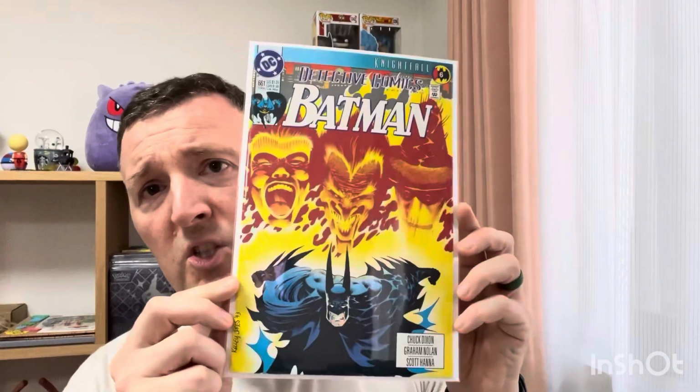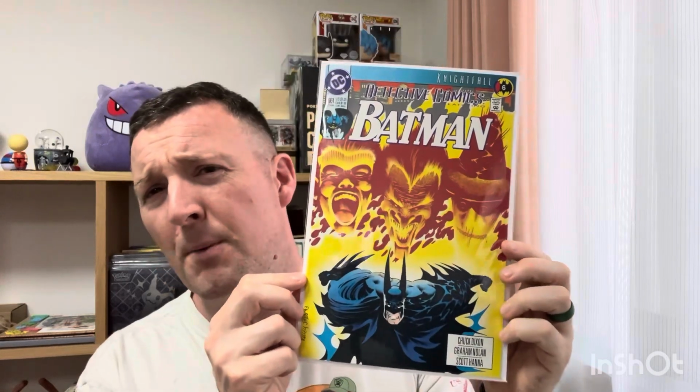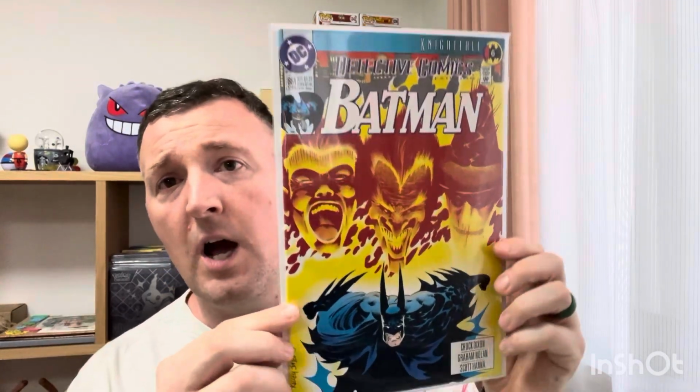Now, the only DC book, I would say one of 3 DC books that were provided in the set. This one is Detective Comics featuring Batman 661. Thought it was pretty cool. You can see right there, this is one of those books. I might have it in my collection already. I haven't looked at it yet, but if I don't, I'm going to add it in there. I am a Detective Comics and a Batman collector as well.